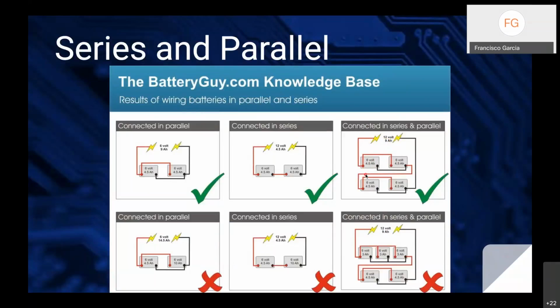All right, so over here, these batteries are actually connected first in parallel. So we have the positive to the positive, the negative to the negative, which is going to give us the 9 amp hours. And over here in this section, these are also connected in parallel. So positive to positive and negative to negative.